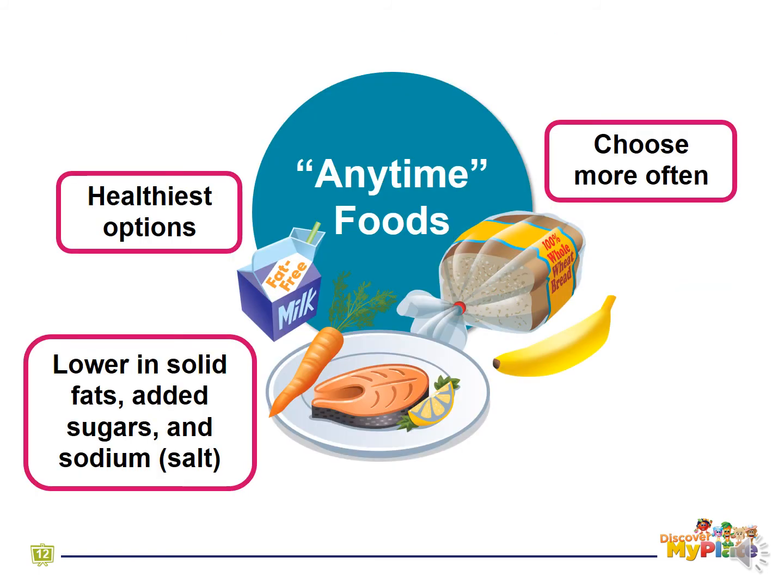Having a balanced diet is also about choosing foods with less solid fats, added sugars, and sodium. Older students and adults can read the ingredients list and the nutrition facts label to inform them about the nutritional value of the food they are eating. For younger students, you can use the simplified terms of anytime foods and sometimes foods to help children recognize which foods to eat more and less of, respectively.